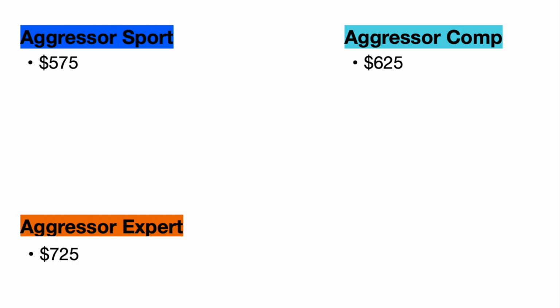$725. Now, the reason why I'm skeptical of these prices is because on a few other websites the prices are much lower, which does make more sense considering the parts on these bikes are much lower level and much less expensive than what their prices can justify.